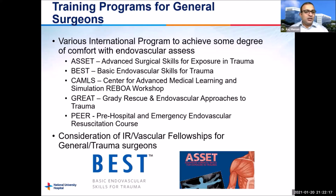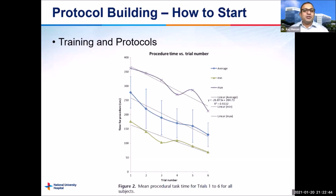And these are catered not at vascular surgeons, but at general surgeons, emergency physicians, interventional radiologists, and even intensive care physicians to learn some of these skills. And of course, if you are a trauma surgeon, having a little bit of exposure to vascular interventional radiology will rapidly accelerate your ability to deploy some of these skills during complex polytrauma.